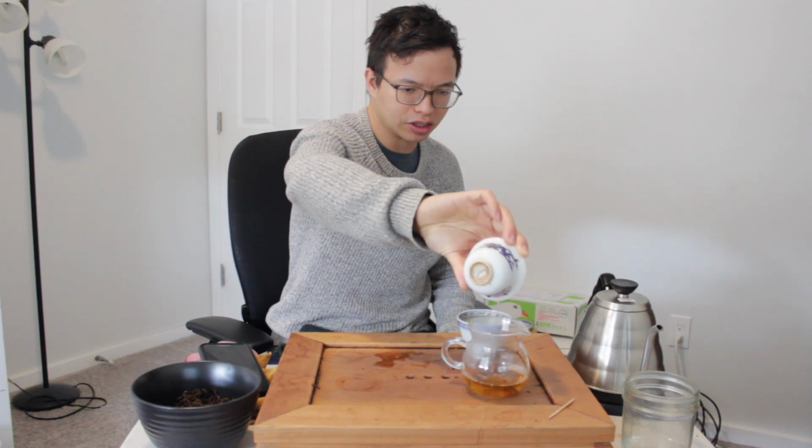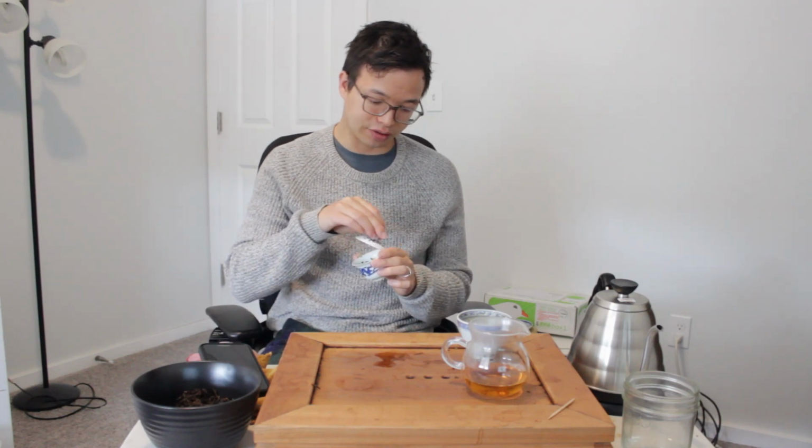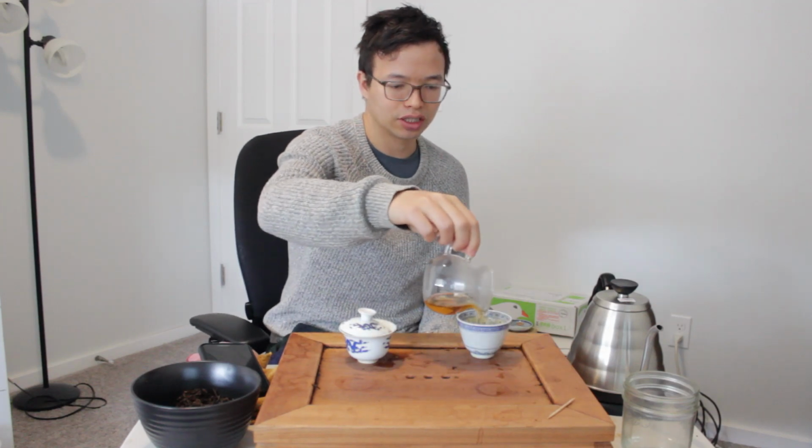And I am doing gaiwan here just so I can have a little more flexibility as far as the steep times go. Sort of in that borderline where I could use my semi-aged pot or I could just stick with the gaiwan. So sticking with the gaiwan, a little better access to the aromas as well. Hay, resinous, very, very factory-like. I wonder if this was smoky at one point. It wouldn't shock me at all if it was.